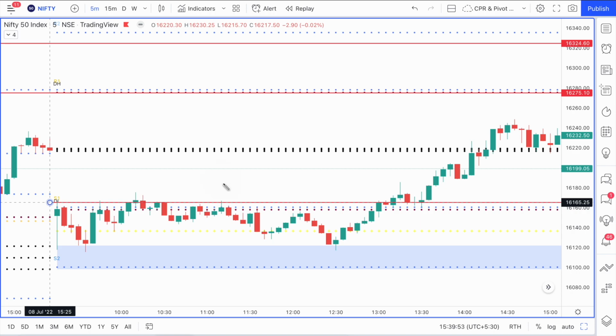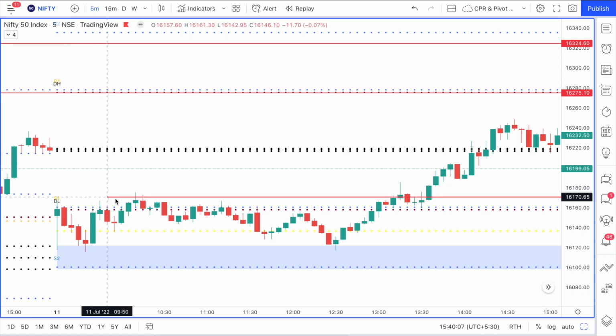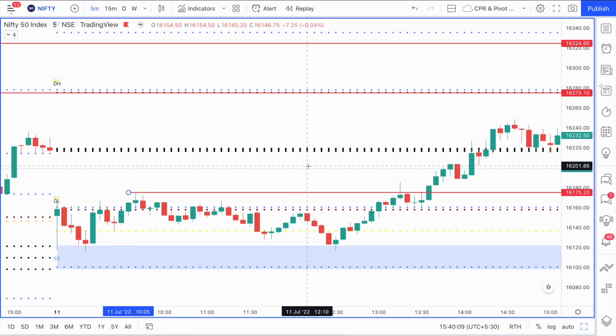Now what do you see? You can see that there is a wick here which has gone above it. So there is no candle close above it. And then you shift that line upwards. Now do you see any candle close above it? We don't, because we see this particular wick here. So what should you do? You should go ahead and plant this line above this wick.